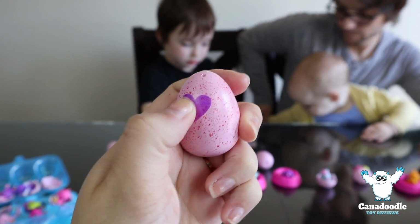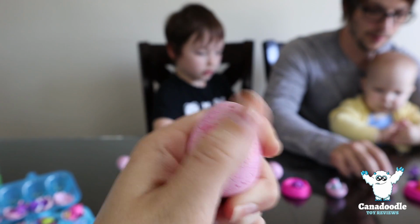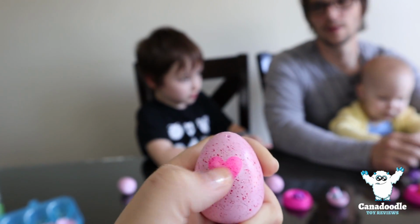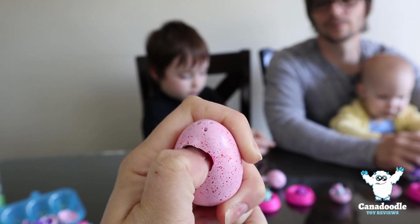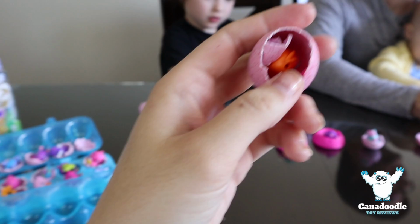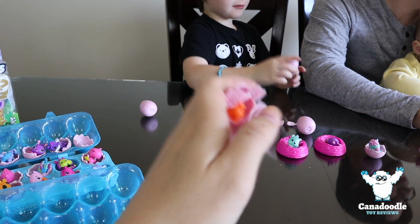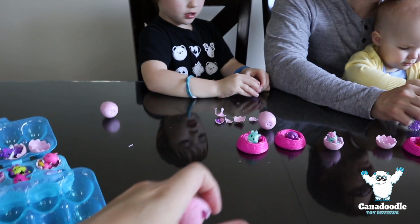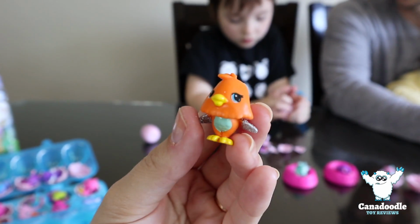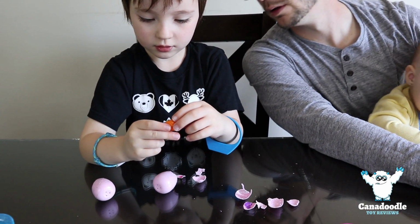Mommy's gonna open this one from the red family, so from the farm family. Here we go. Help Daddy, get it pink. I can't open it. Here we go. Oh, what's in there? From the pink one? From the red. Red, okay. What is it? Yes. What's this one? A dog.